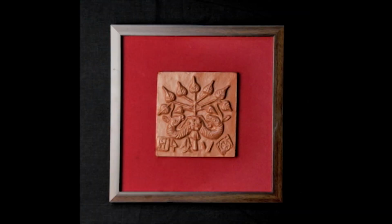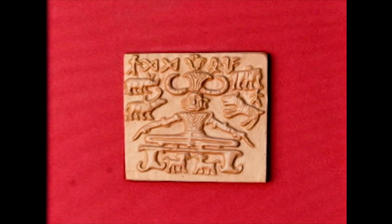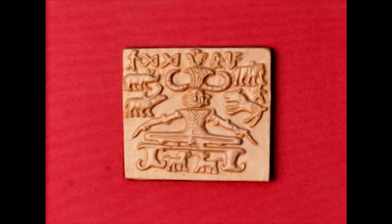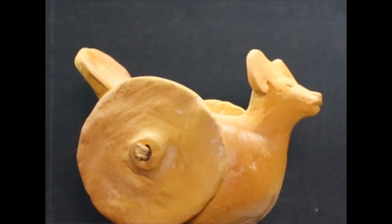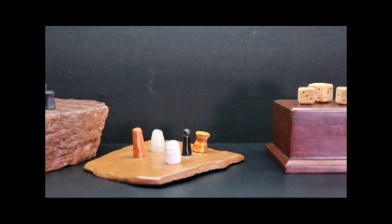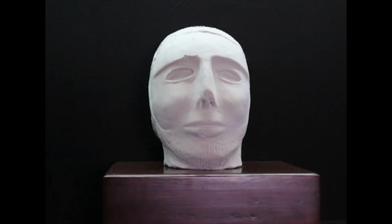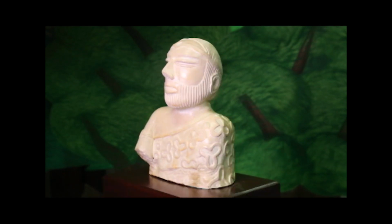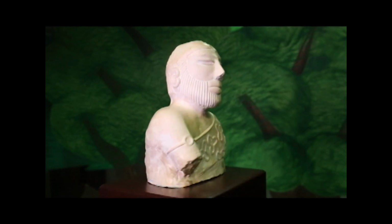Numerous seals with pictorial representations and symbols have been unearthed. Famous among the seals is the Pashupati seal, which depicts a yogic figure. Some historians link it to Lord Shiva. Many terracotta toys have been found. Fragments of board games with grid markings suggest knowledge of an early form of chess. A sculpture of a bearded bust has also been found, resembling the priest king. A steatite statuette, the priest king, is probably the most famous of all finds from the Indus Valley civilization.